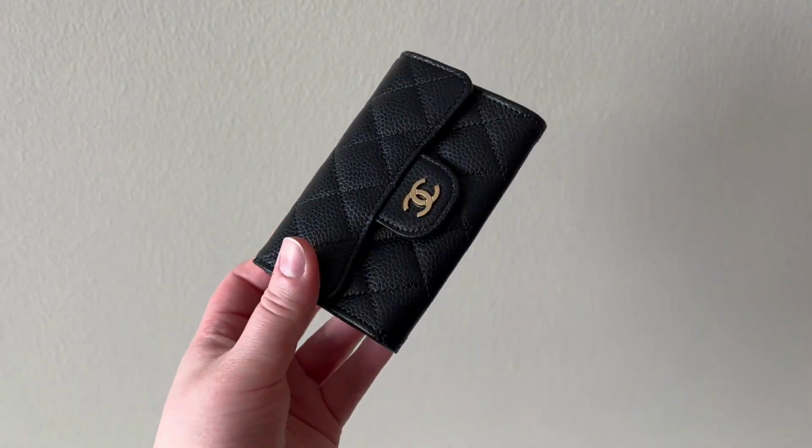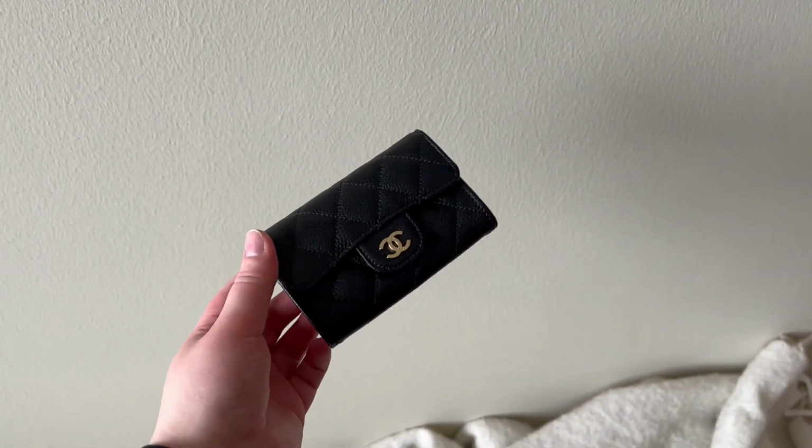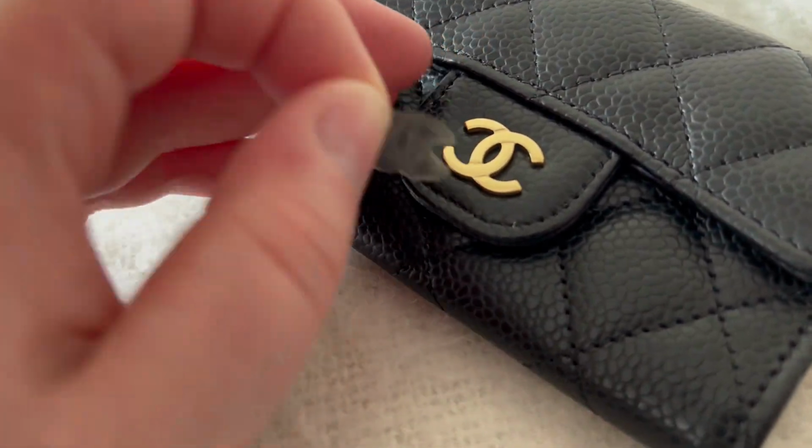And I really wanted caviar because this is going to be my main card holder, and I want it to be very durable because I'm using my card holder all the time, and I'm putting it in my jacket, when I don't feel like grabbing a bag. So I think this is the best card holder that I can have.